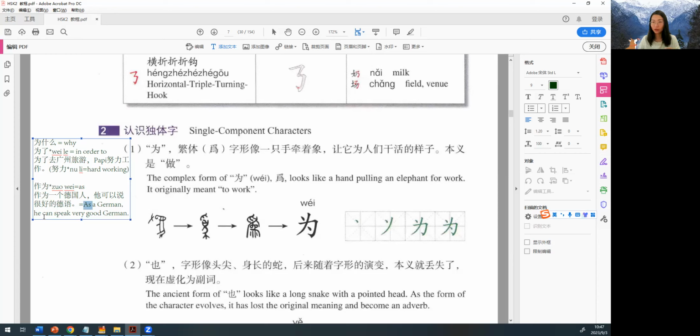All right, so this is why when we learn 为什么 we speak it as 为什么. But here is 为 because this character has two different pronunciations, and different pronunciations represent two different meanings. And more important is to learn how to write these words.